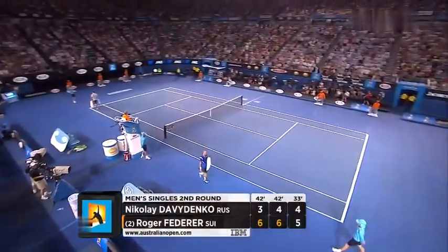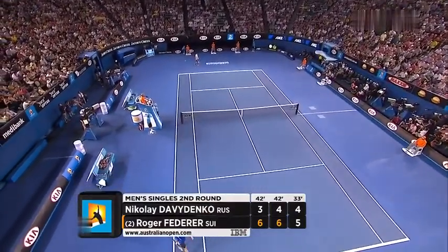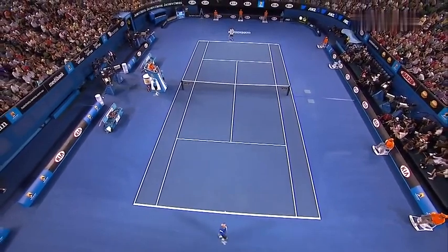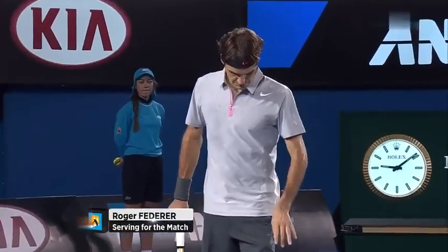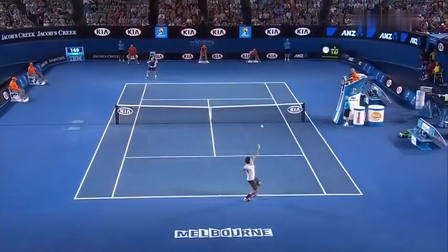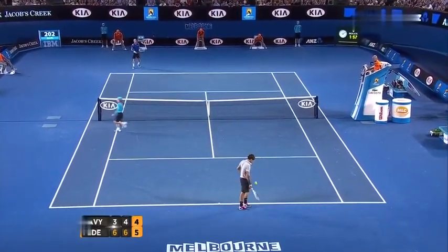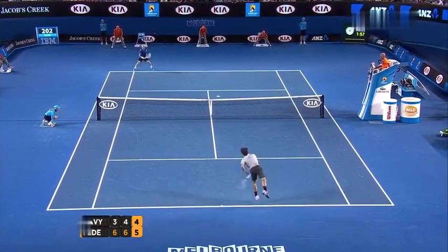Crowd settling in for what looks like it could be the last rites of this second round encounter. Now, Roger Federer, when I said he's looked jittery at times, that's probably very unfair. He's been in situations two or three times in the middle of games where he's looked a little vulnerable, and then he flicks the switch, because Davydenko has never got to the stage of having a break point on Federer's serve.